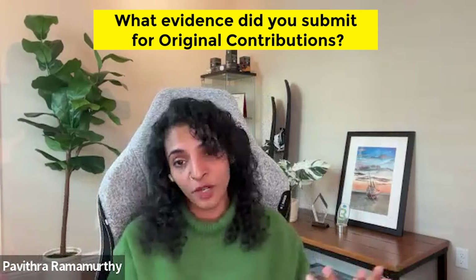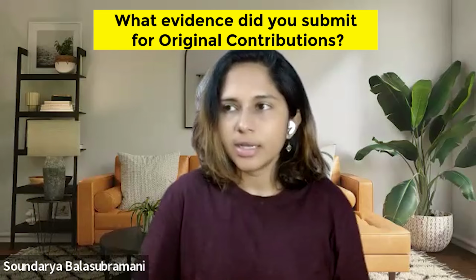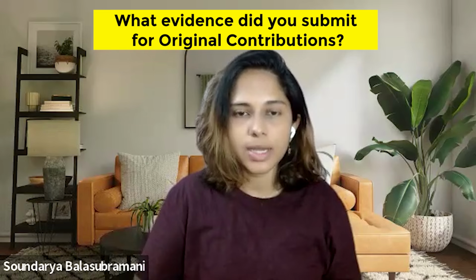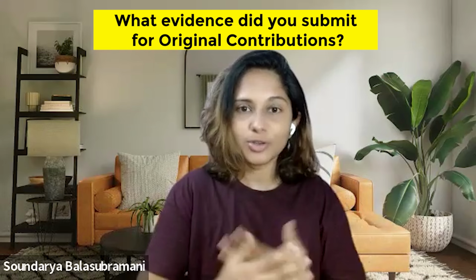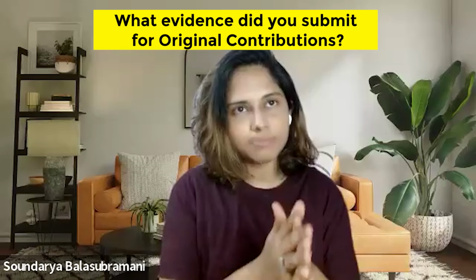Once again, another great point, because I think certain people don't get the privilege of working on products that are front end. So it's hard for them to show that. So in your case, though, it sounds like things came together very well for you on the original contribution front, because Salesforce, millions of users, so you could show large numbers there. So that was about original contribution. You talked about patents, metrics, and recommendation letters.